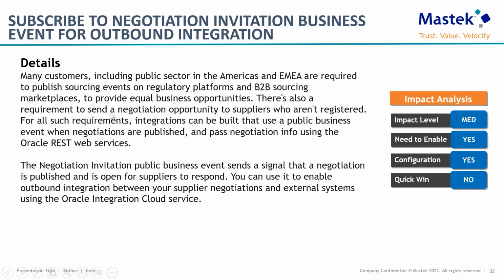There's also a requirement to send the negotiation opportunity to suppliers who aren't registered. For all such requirements, integrations can be built that use a public business event when negotiations are published and pass negotiation info using the Oracle REST web services. So this particular functionality will help to basically make the process of negotiation invitation and negotiation responses more transparent. And with more transparency, it will also become more effective.